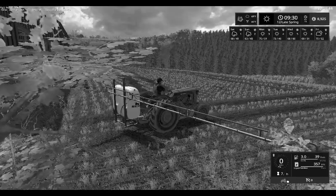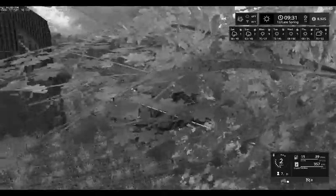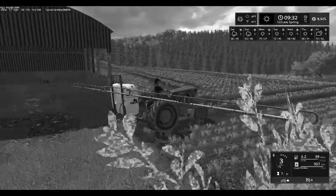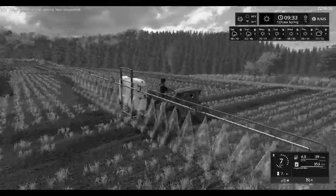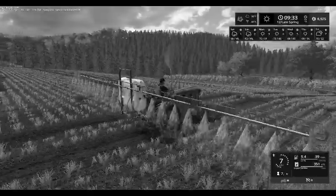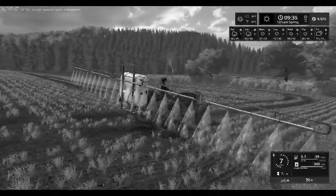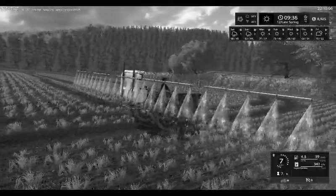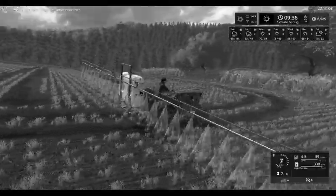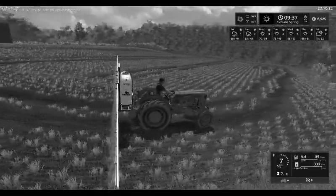Put that boom out and that one, so we'll just reverse ourselves up into the corner, and there we go. Not many breeds in here of any length, and it will be now this the last field that we have to spray.